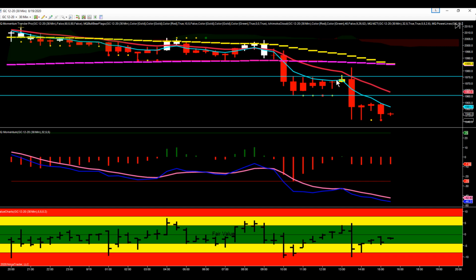Doji, doji, doji, doji. And then FOMC minutes were released, and FOMC minutes definitely got gold back on the move again. Initial reaction was a rip to the upside, left the topping tail, and then gold made a really strong move back to the downside again. The bar had opened right there, made that initial push to the upside.